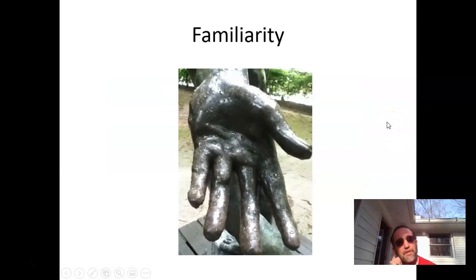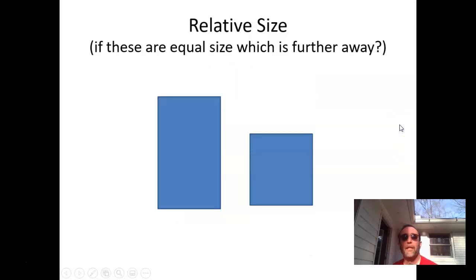And same with this, we know the size of hands versus the rest of the body. But this is from the Rodin Museum in Paris, and Rodin made his figures with huge hands and huge feet, which kind of throws off that perspective. Relative size, right? If these were the same size, they're not, but if they were the same size, we would expect the smaller one to be further away than the taller one.